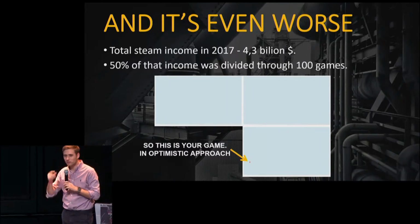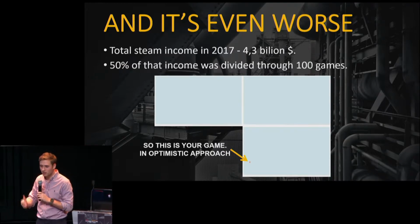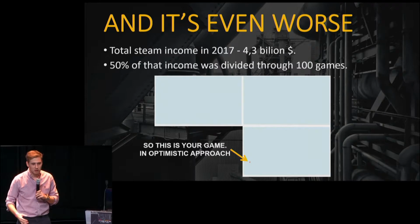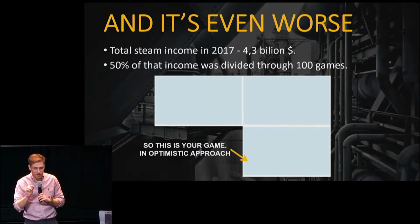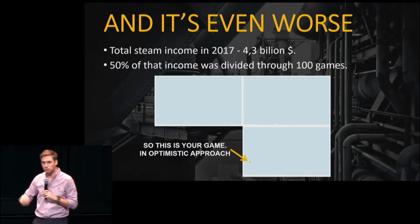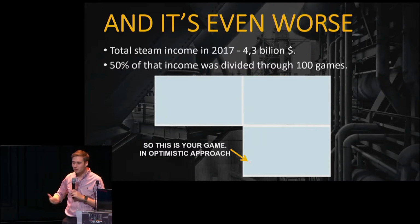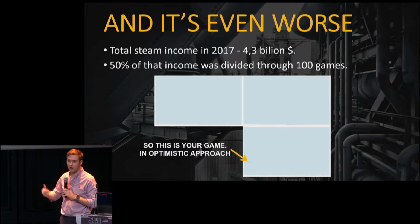And actually, it's even getting worse than that, because in 2017, half of the total income on Steam was divided among 100 games. So it means that it's really hard to get that one slice of the pie. However, the good thing is that each year the pie is getting bigger and bigger. Actually, we are one of the few industries in the world that's really growing each year. And each year there are more players, they're spending more, etc.